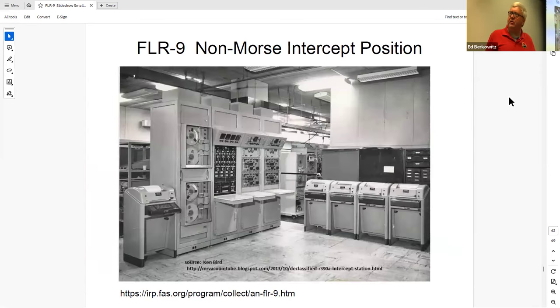This is one of the digital systems known as TMO, teletype intercept. You've got demodulators there. You've got the R390 receivers. You've got the high-speed, high-quality instrumentation recorders. These are used to intercept non-Morse, non-voice type signals.